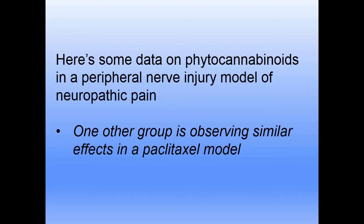So I'm going to tell you some data that we've done. Sorry, this isn't a cancer pain model, but I'm going to talk about a nerve injury-induced model of neuropathic pain. And then there's one other group over in the UK that's doing something similar to us with cancer pain and chemotherapeutic drugs like paclitaxel. And what they're seeing appears to mirror what we're finding with our neuropathic pain model, but they haven't looked at the side effects of these drugs yet.